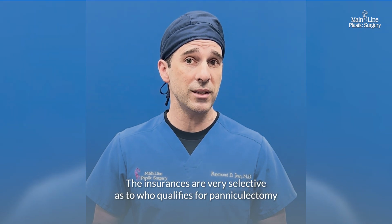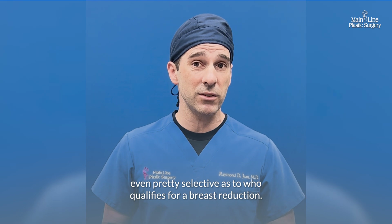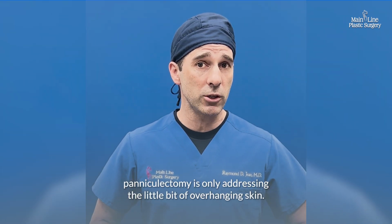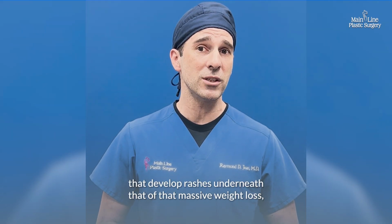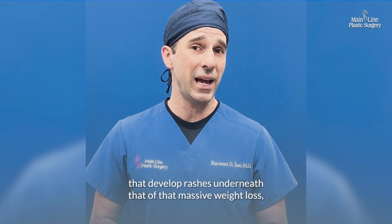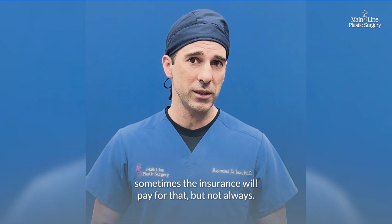The insurances are very selective as to who qualifies for a panniculectomy, and even pretty selective as to who qualifies for a breast reduction. But just remember, a panniculectomy is only addressing the little bit of overhanging skin, and really, for those patients that develop rashes underneath, that have had massive weight loss, sometimes the insurance will pay for that, but not always.